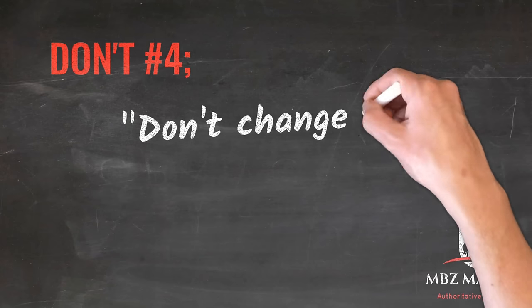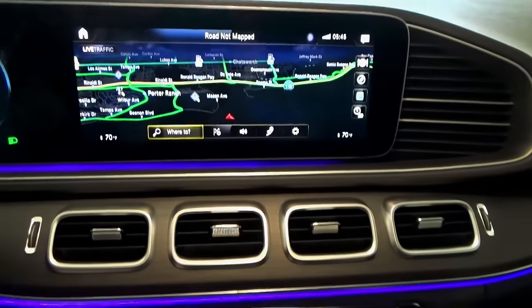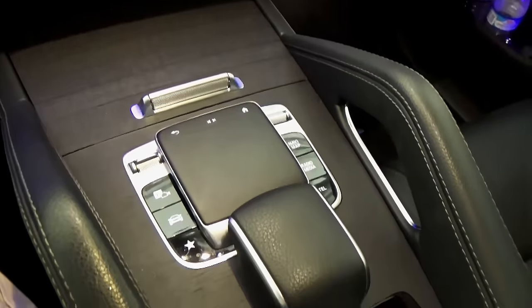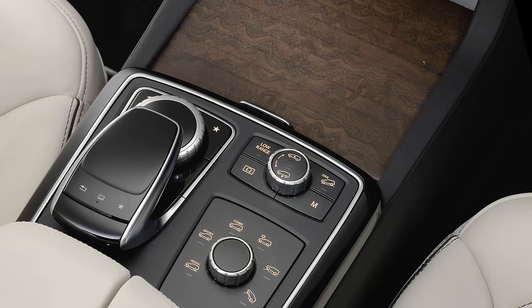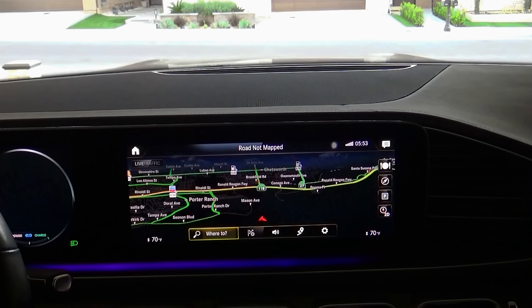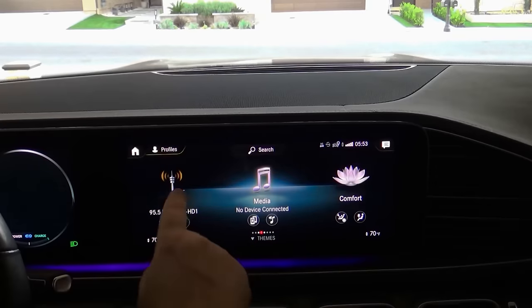Don't number 4, don't change the screen. While we talk about the central touchpad, which can also look like this one, or something similar, the problem many people encounter is if you want to change the radio station while displaying another screen, like navigation for example, you would need to go to the home button, then select radio.